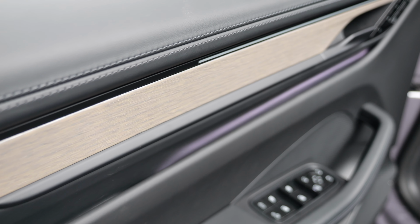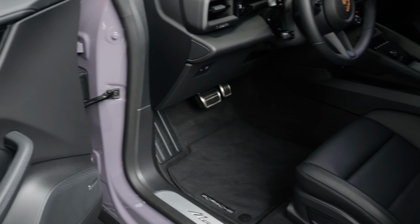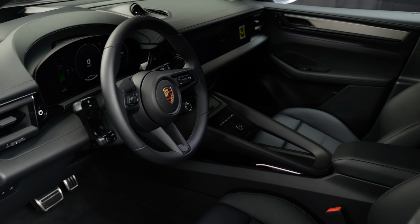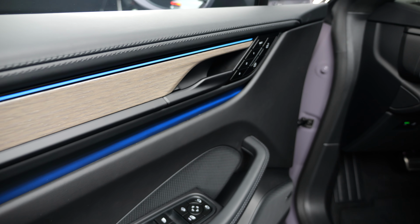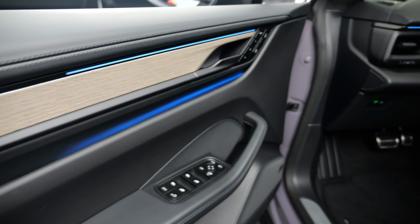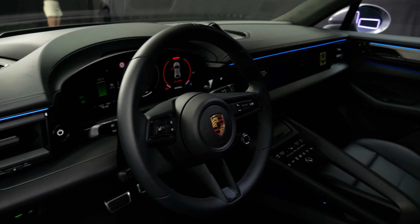Alternative interior, here you can also get a wooden inlay. And this one would be our Macan 4 interior, but the color choice is of course free. This one then would be the one in all black. And we can also see the ambient lighting integration, and this is also supposed to be an interactive light bar that can also communicate with you.